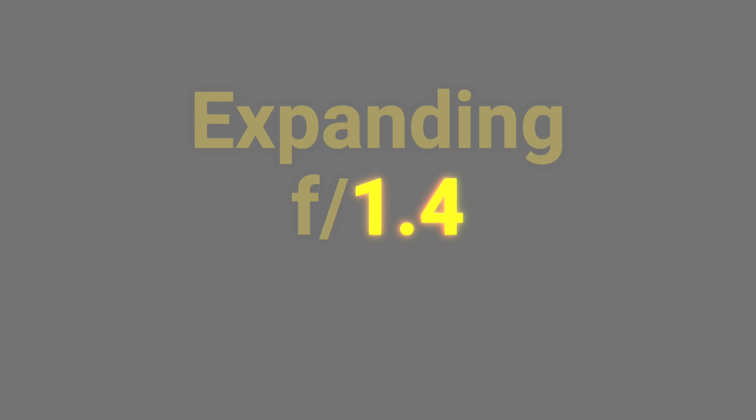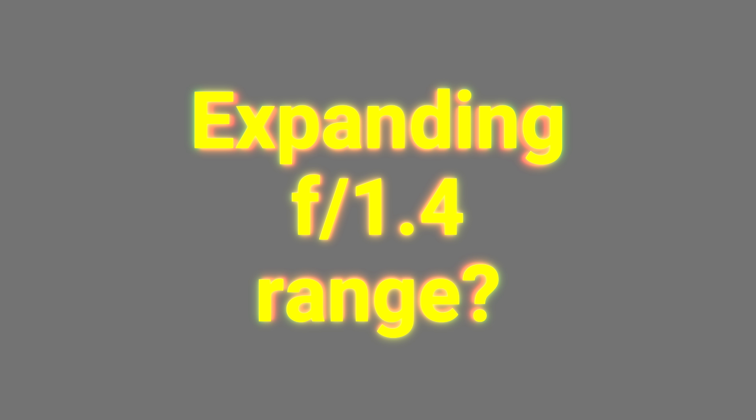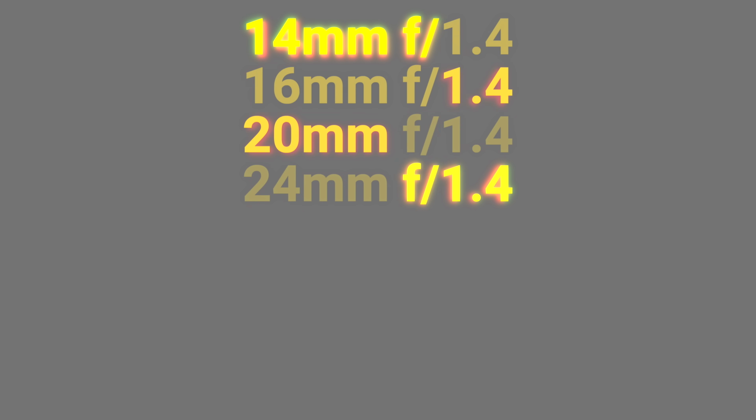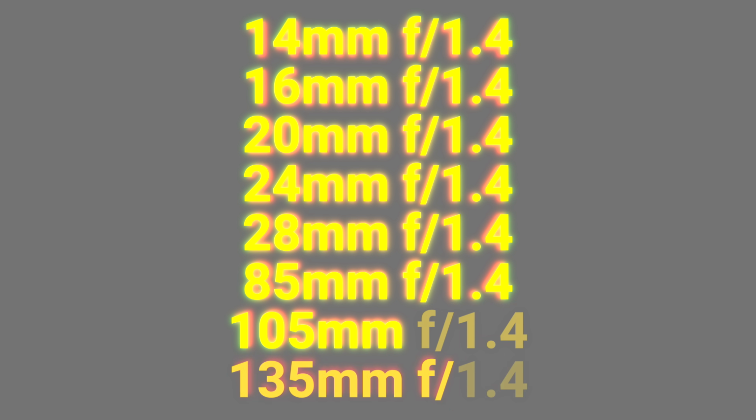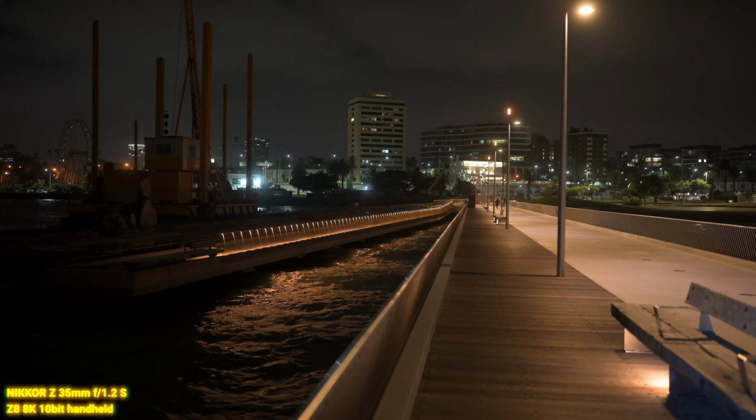And look, whilst we're talking about lenses, please do let me know, are there any other lenses beyond these 1.2 primes that you would like to see? For example, the 1.4 lenses, which we now have, the 35 and the 50mm. Is there any more 1.4 lenses you would like to see? A 24, a 20, an 85, a 105, maybe even a 135. I also think all of those lenses are possible.